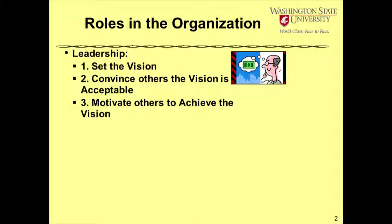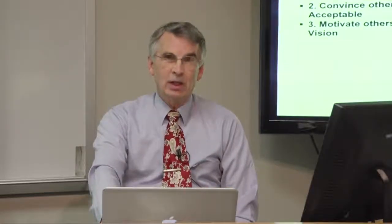At the top of the organization is the leader, the CEO. This guy is up the top. His role is to set the vision for the company and then convince everybody else in the company that that's the way that they should go and motivate them to achieve those goals. Now, the CEO is in a pretty important position, but the direction they go is the one that is important because it's going to take the whole company.